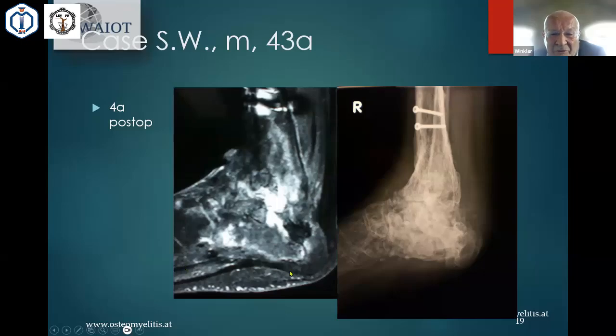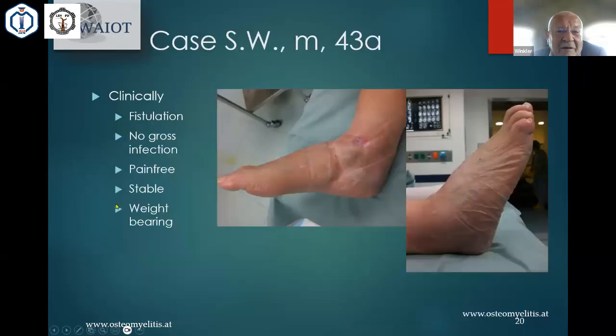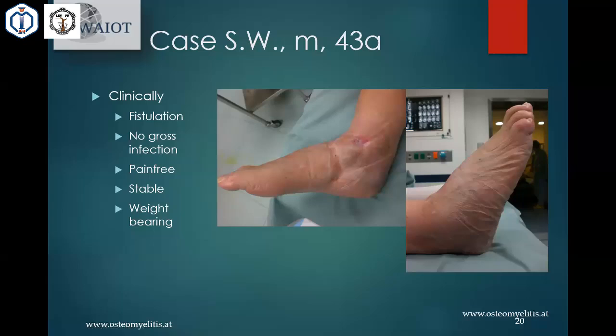However, when you look very carefully in the MRI, large parts are completely integrated, but in the middle you will still find some remnant or recurrence, we don't know, of an infection. And there was some fistulation, as you can see here. However, this didn't mean a gross infection. The patient itself was pain-free. The foot was stable, and he was completely weight-bearing.